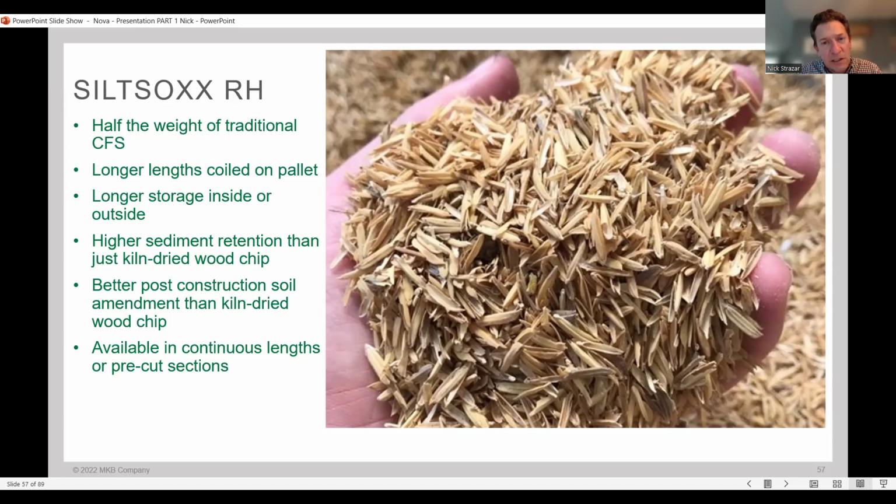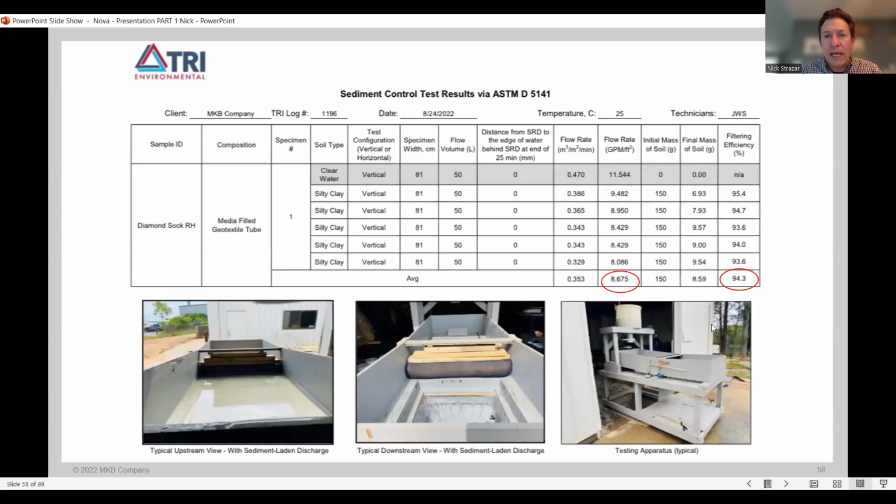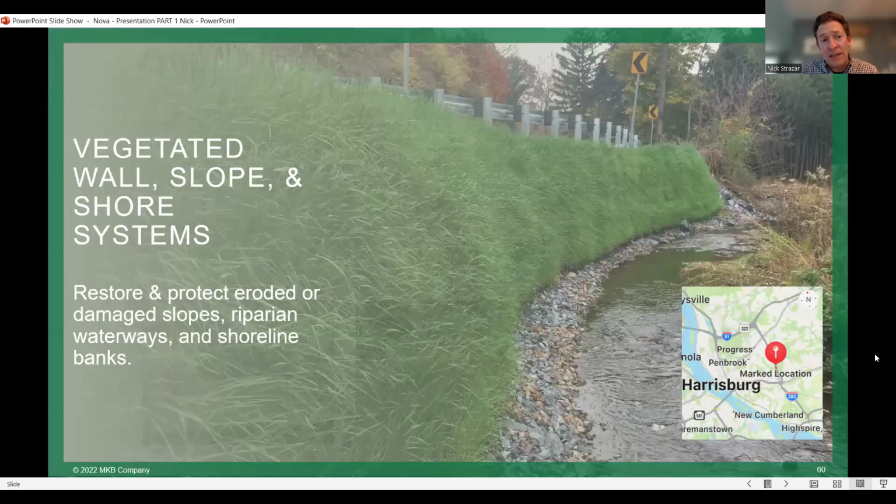where this rice hull material is. This has been out about a year. Just outstanding. Not only test data, but we're getting great feedback from the field. This is over 8 gallons a minute. So again, just putting these on your radar as something new, upcoming, to keep in mind or look for.